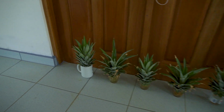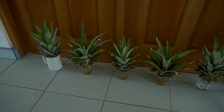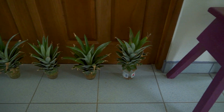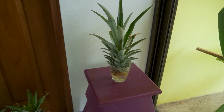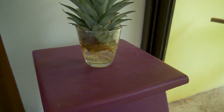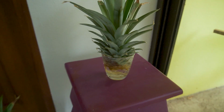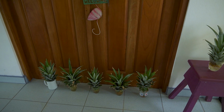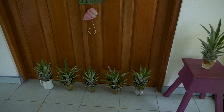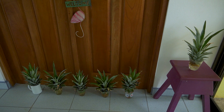So this is my pineapple collection. Pineapple is my absolute favorite fruit, and every time I buy a pineapple, I put the leaves into a glass full of water, and then it grows some roots like here. And I want to plant them on my property today, since I finally have water and the rainy season has already begun. That's why they have to get in the ground.